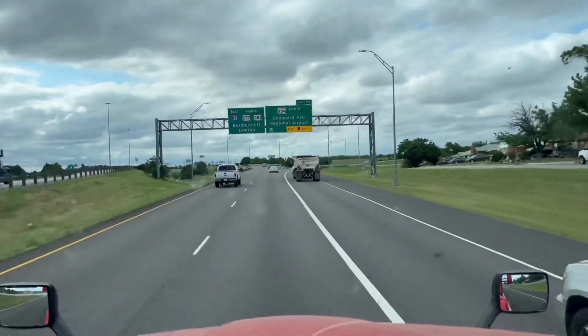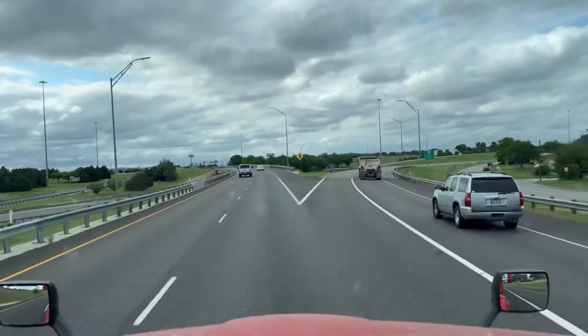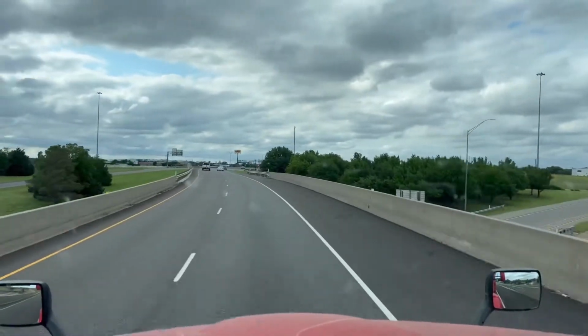What the exits look like and stuff, so that it is very helpful on. But once we're on proper I-44, we can shut her off because we don't need her anymore. Continue on I-44. Yep.